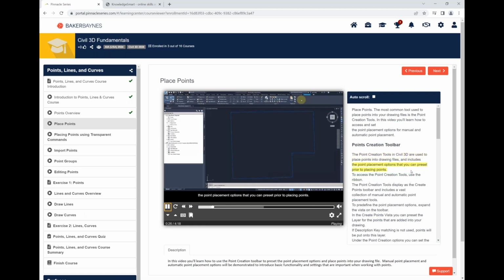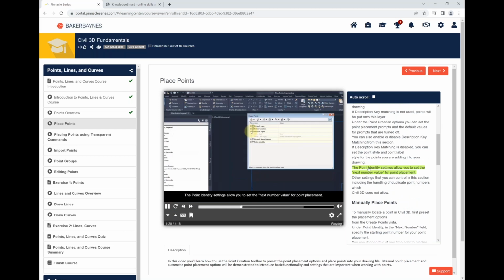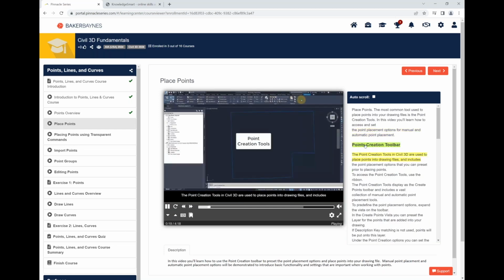We also have this very handy transcript on the right-hand side that users can use to navigate the video. If they want to jump ahead or go back and rewatch something, it will jump to that point in time. But I want to mention that this is also what can be translated into those additional languages for your users as well.